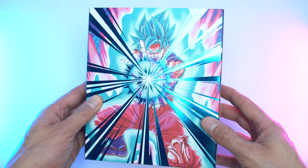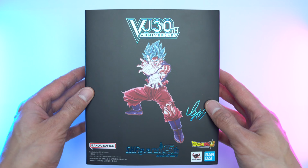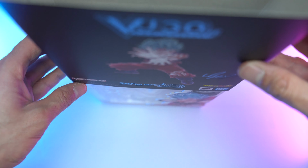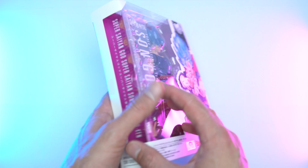We get some beautiful blue foiling on the text and Toyotaro's signature, but I just love how they've used it for the Kamehameha beams on the back artwork. They've even embossed the center to give it some dimension. I studied graphic design in uni, so I love this kind of stuff. Just gotta find a frame that's deep enough to put this in.